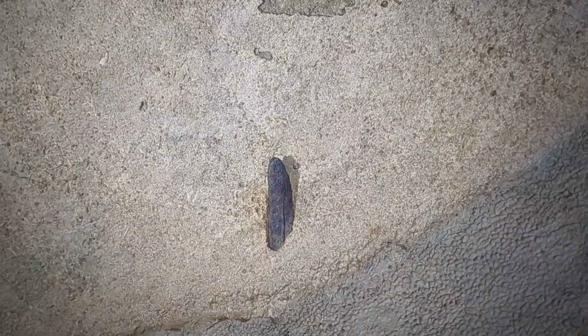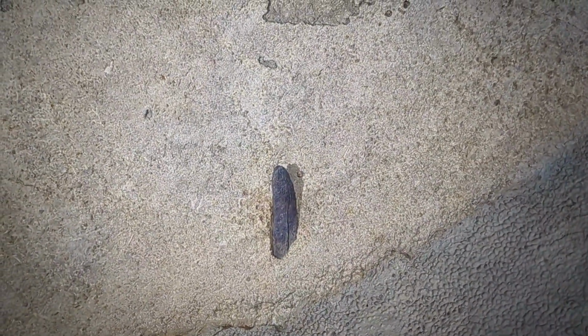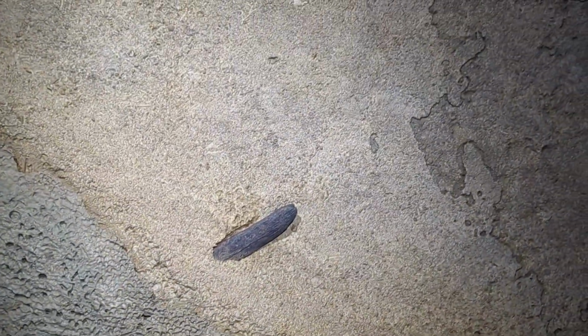So Jason just noticed this in the ceiling of the cave. Some type of really cool fossil. It's probably about 6 inches long sticking out up there. Yeah. Not sure what that is, but that's pretty cool.